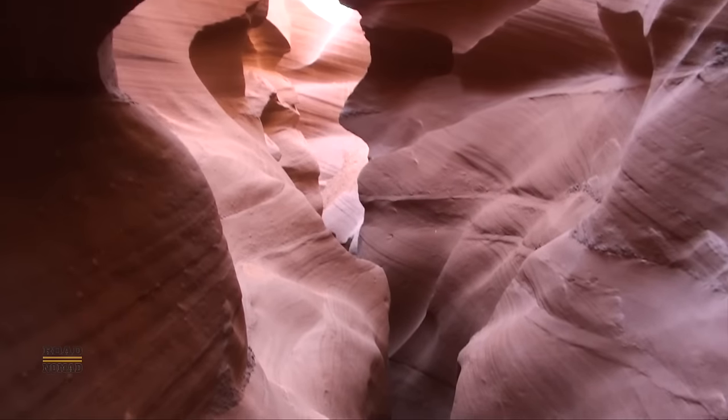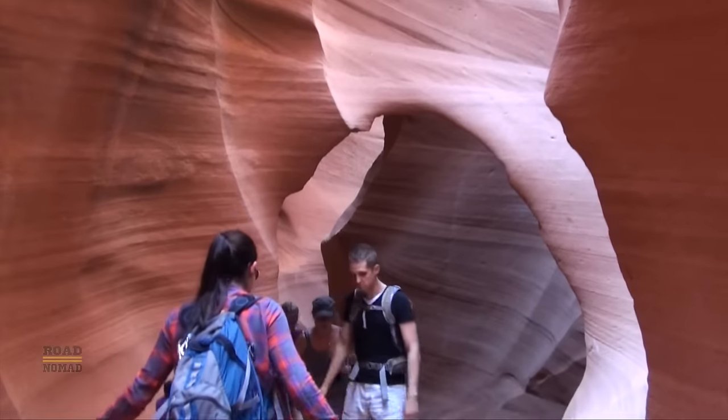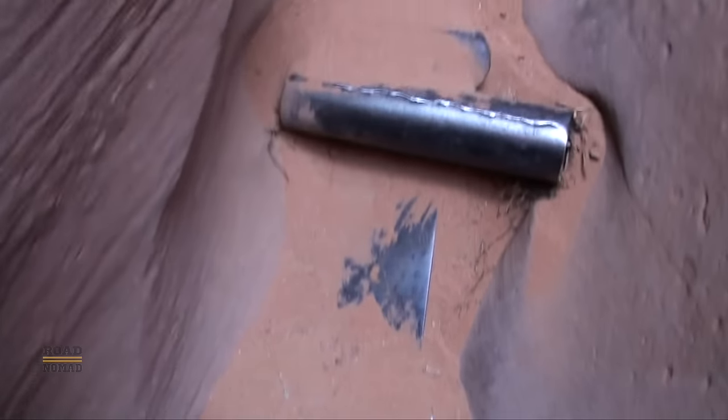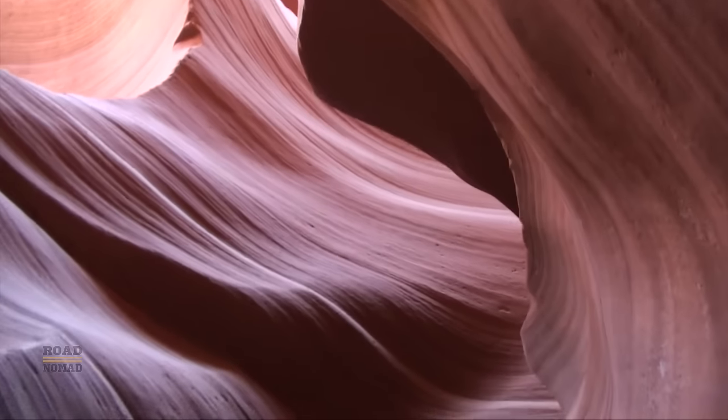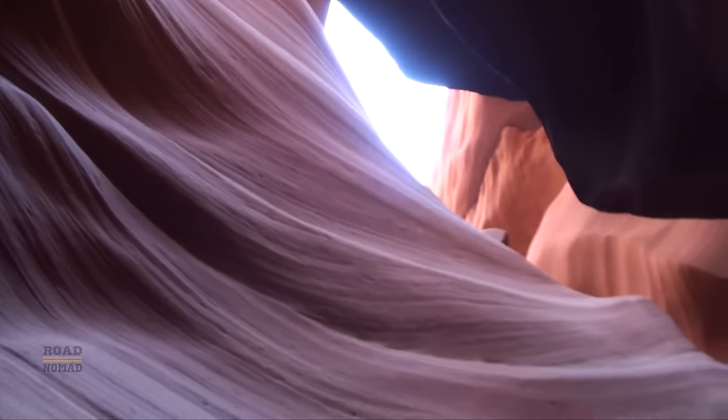You actually have to book the tour back at Page, Arizona, and they bring you to the entrance of the canyon by Jeep. If you have accessibility issues, that one may be the one for you. But we have chosen the Lower Canyon and we don't regret it one bit. I mean, look at this place. This is surreal.